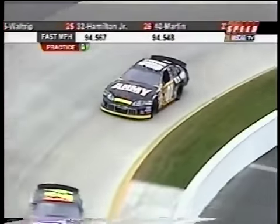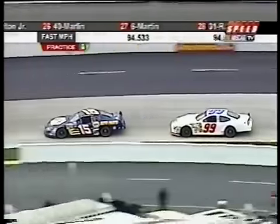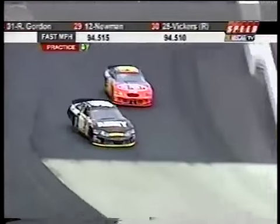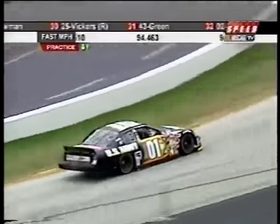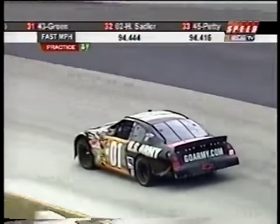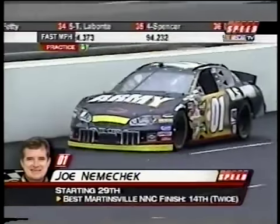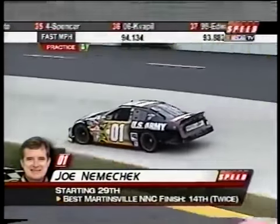Here is one of the hottest drivers and teams on the circuit of late, or there was, Joe Nemechek. There he goes. Who you might say has been marching through the field the last few weeks. Get it? Come on, hang with me here, BP. Marching through the field. It's the Army car. Oh, come on.